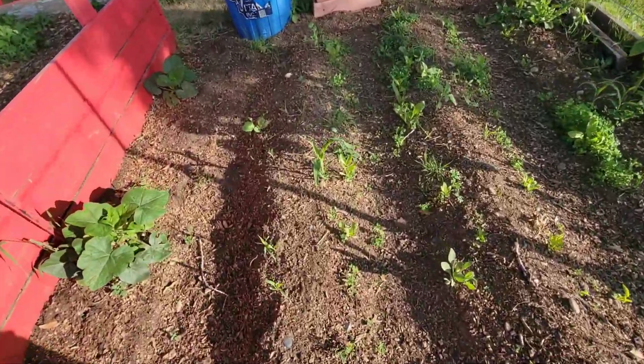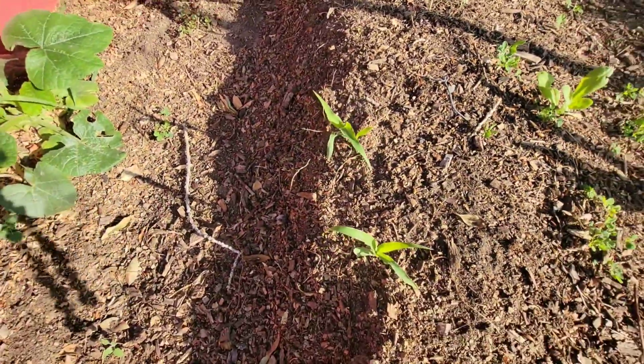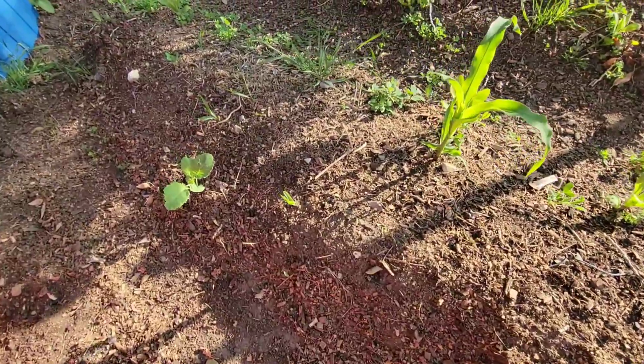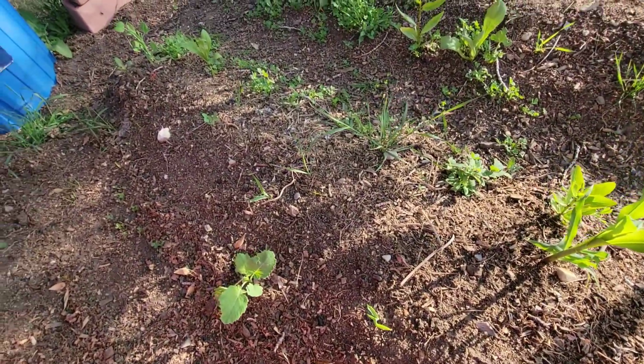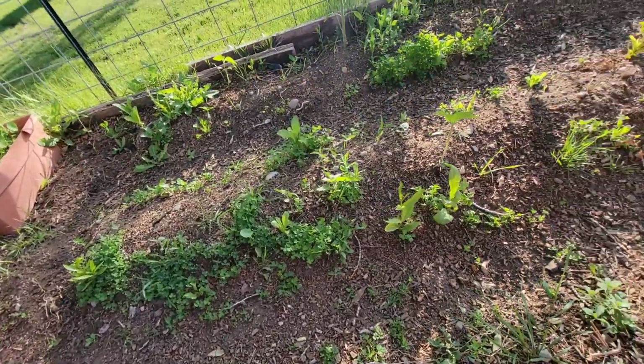So yeah, see the corn? Very little corn came up. It's still coming up, so I'm not gonna totally give up on it, but I'm just not gonna wait any longer.